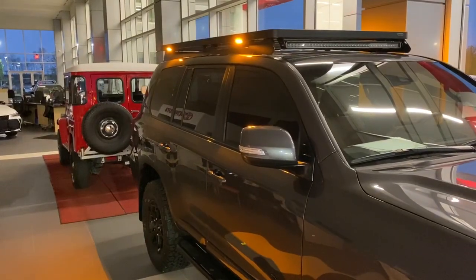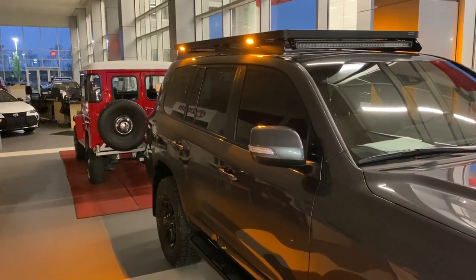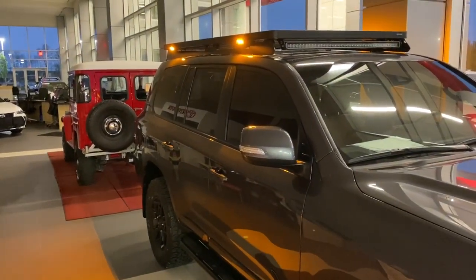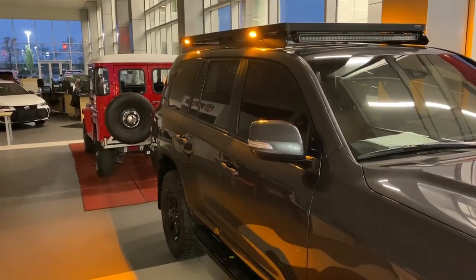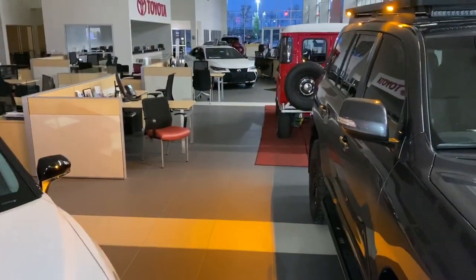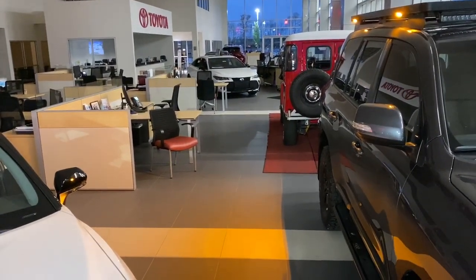I want to take a quick second. Got here early this morning before anyone's here and still kind of dawning out. So I wanted to show you the Rigid Industries flood lights, or scene lights, excuse me, on a 200 series Land Cruiser. They are mounted to a Front Runner roof rack. And I wanted to show you specifically the amount of flood and span that they have on the tile.